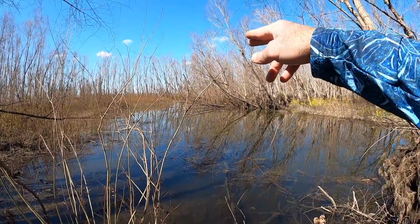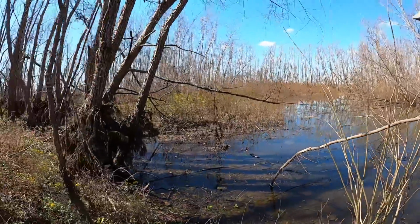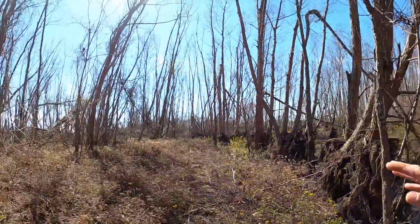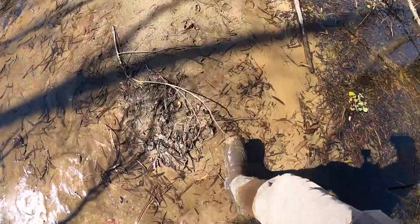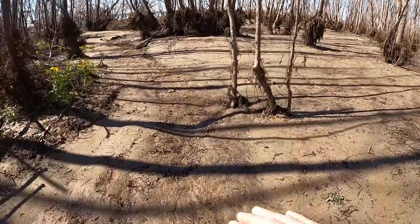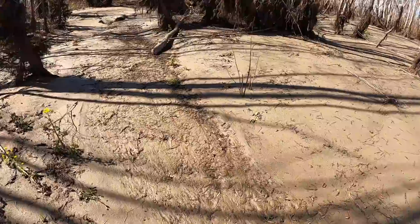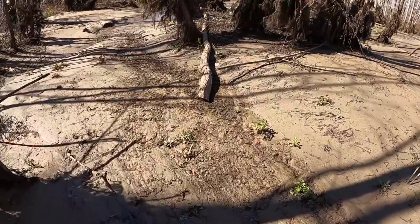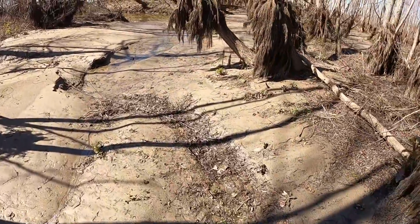See movement in this pond way on the other end. Don't know if I'm going to go to that side. There's some other pools right over here that we'll check out. Several days ago, this was a stream right here. You can see where the water was moving across it. It was also a critter highway. There are tons of raccoon tracks through it.